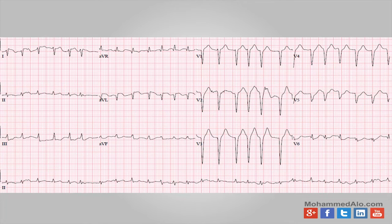Next, this is what? A little bit wide, looks like a left bundle branch block, a little bit fast. V5 almost looks like VTAC. The question in these wide and fast ones is, is it VTAC or is it an SVT with aberrancy? Here it looks way too irregular. If you look at V3, first two are kind of close together. Then you got two more narrow ones together, then a wider one. This is AFib with RVR and a left bundle branch block. That's all it is. That's what SVT with aberrancy means.